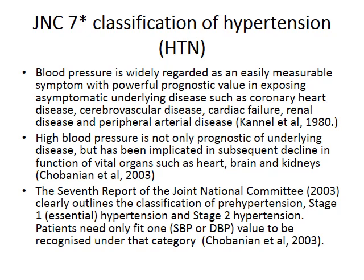The Joint National Committee 7th edition classification of hypertension. Blood pressure is widely regarded as an easily measurable symptom with powerful prognostic value in exposing asymptomatic underlying disease such as coronary heart disease, cerebrovascular disease, cardiac failure, renal disease, and peripheral arterial disease. High blood pressure is not only prognostic of underlying disease, but has been implicated in subsequent decline in the function of vital organs such as the heart, brain, and kidneys.